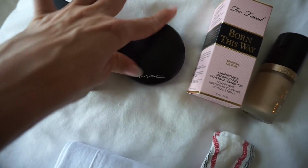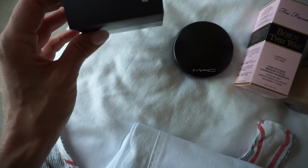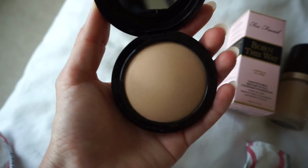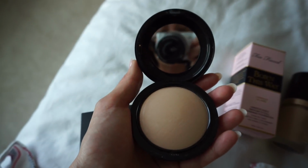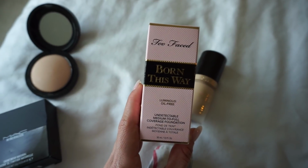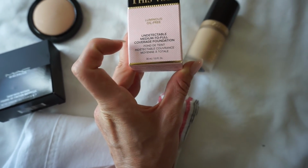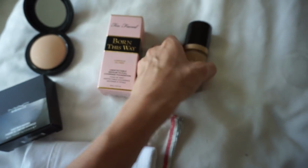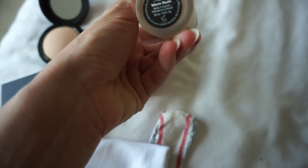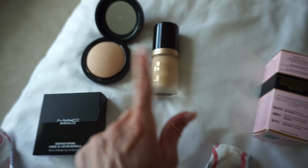I am out of face makeup, so I picked up the MAC Mineralized Skin Finish. This is an oldie but a goodie. I got medium plus, so that's what that looks like. And then I've heard great reviews about the Too Faced Born This Way. This is a luminous, oil-free, medium to full coverage foundation. The color I purchased is warm nude. I will keep you posted on how I like this duo together, but I'm overall very happy with my little haul.